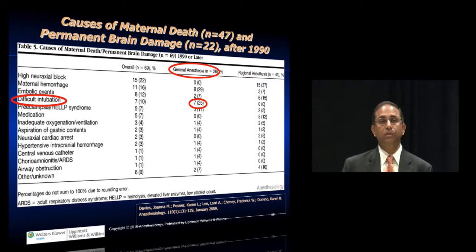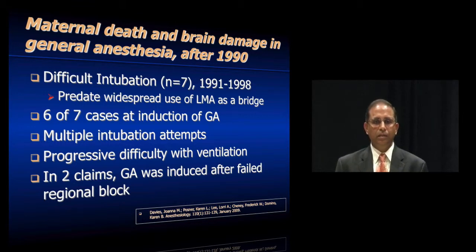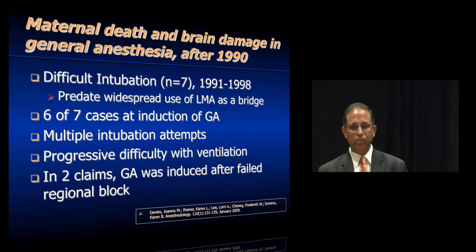Difficult intubation was responsible for 1/4 of the patients in the general anesthesia group. There were 7 patients, and interestingly, even though the data went until 2003, the difficult intubation claims stopped in 1998, probably because the LMA was now more routinely available in the United States as a bridge to securing the airway or as a means to oxygenate and ventilate the patient. In 6 of these 7 cases, the difficulties were noticed at induction of general anesthesia. They usually involved multiple attempts. There was progressive difficulty with ventilation noted in these patients. And in 2 of these claims, general anesthesia was induced after a failed regional block.